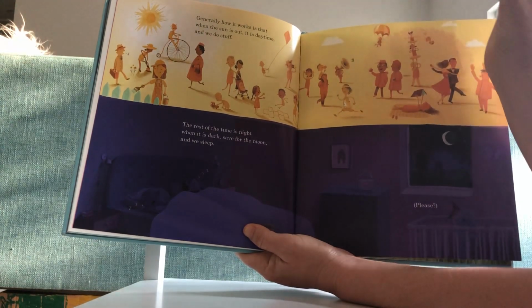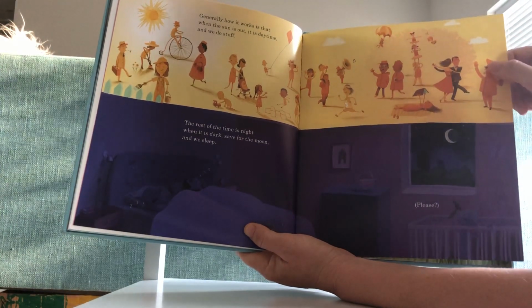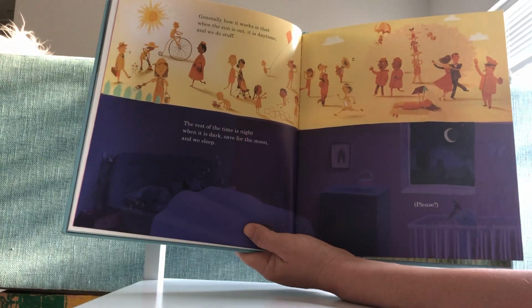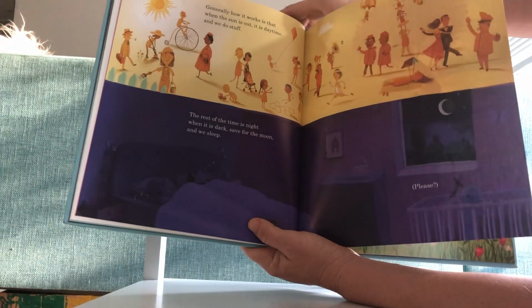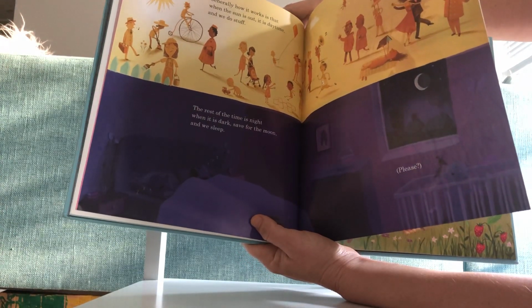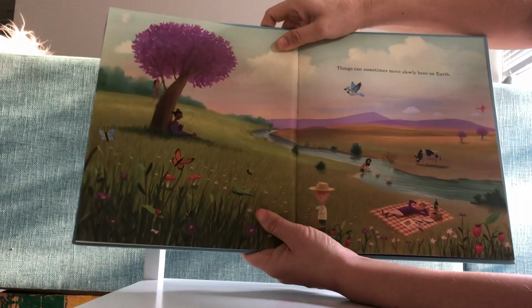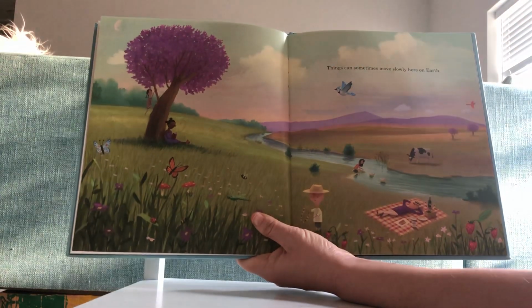We know that it's daytime on the half of the Earth that is facing the sun, and it's nighttime on the other half of the Earth that is facing away from the sun, because during one day, a 24-hour period, the Earth rotates on its axis, and half is facing the sun and half of the Earth is turned away from the sun. And then it continues to turn, and it changes from night to day and day to night.